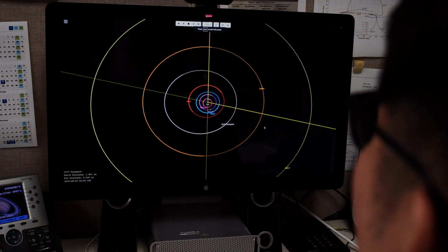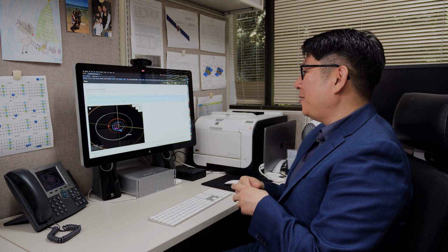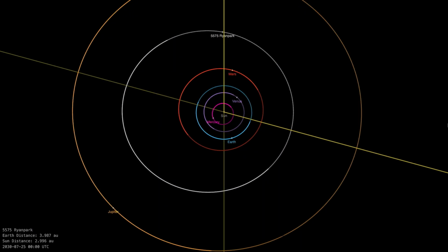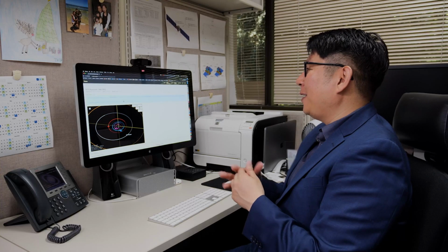It was a great honor to have an asteroid named after me. So there's Ryan Park asteroid. I mean, this was a huge deal for me. This basically led me to believe that I'm making some contribution to the field.